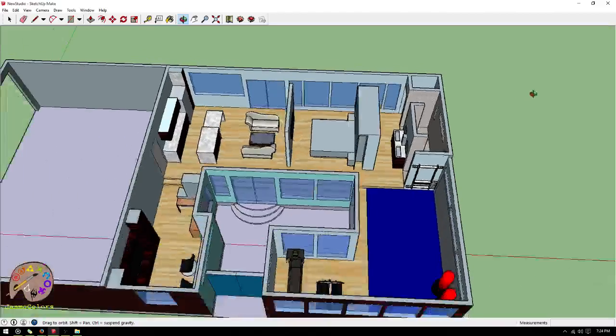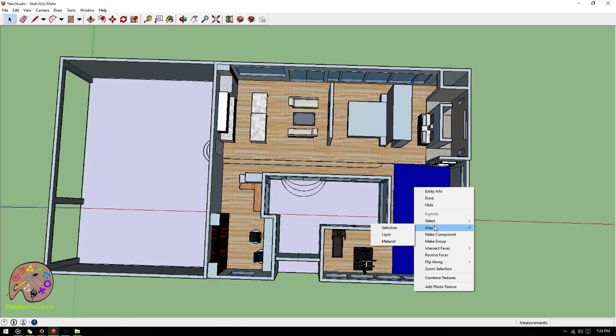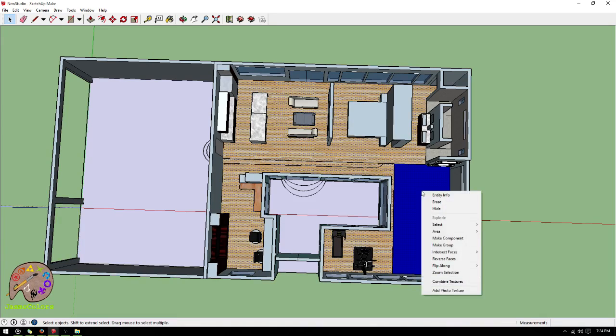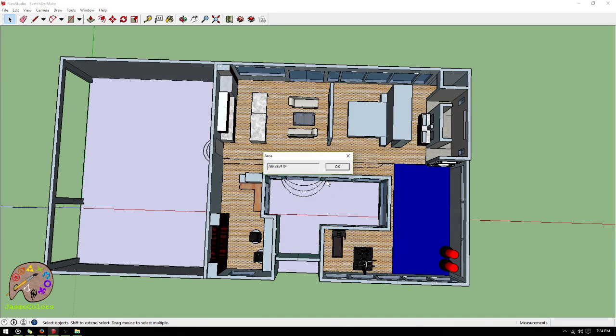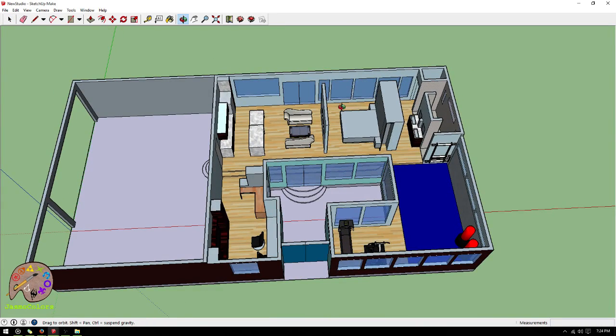And the actual size of the house, if you include all of this, but not the shower, if you include the step and all of this, and include the mat, the area is like 1,000 square feet. If you don't include the mat, but you still include the exercise area, it's like 800 square feet. Now, it's relatively small. It's not a tiny house by any means.